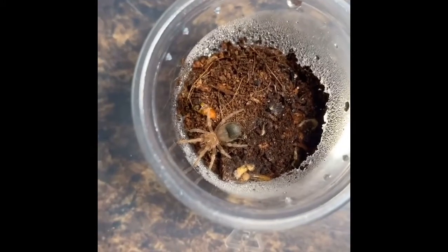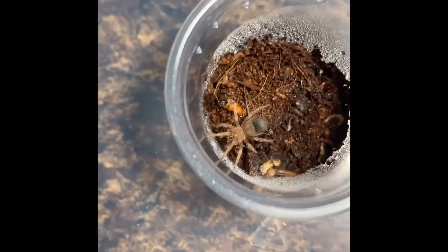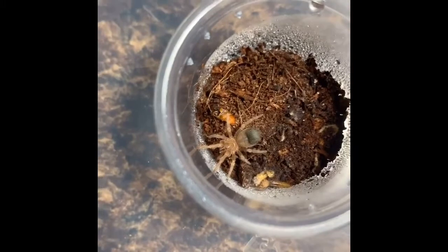That's this one when it gets older, but they take several years to grow, so it'll be a while till we get to see it fully grown.